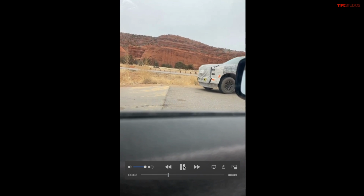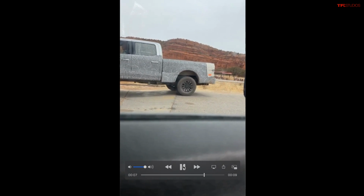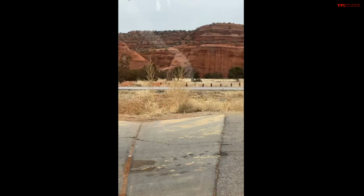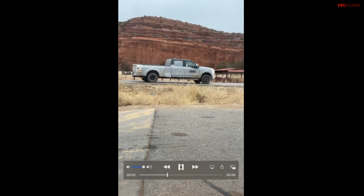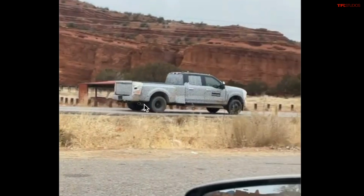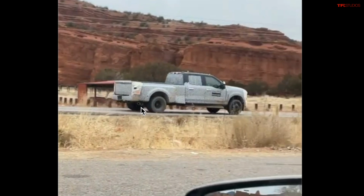I have another little clip here to show you. This is a truck just rolling by. Unfortunately, there's no sound, so we cannot tell exactly if it's gasoline powered or if it's silent, if it's rolling down in silent fashion. Here's an interesting shot because you can see the twin tailpipe coming out the passenger side on this dually. This to me tells me it's diesel.